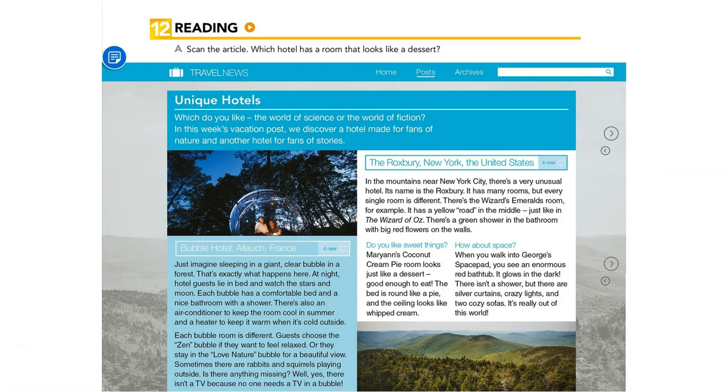Bubble Hotel, Allo, France. Just imagine sleeping in a giant clear bubble in a forest. That's exactly what happens here. At night, hotel guests lie in bed and watch the stars and moon. Each bubble has a comfortable bed and a nice bathroom with a shower. There's also an air conditioner to keep the room cool in summer and a heater to keep it warm when it's cold outside.